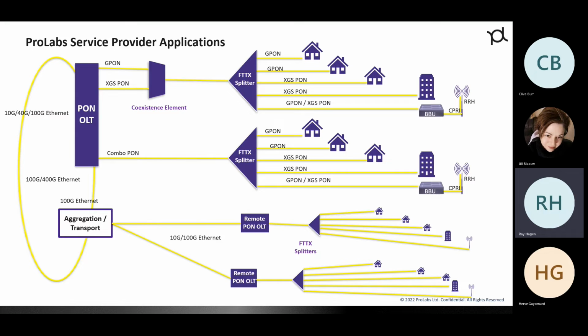Well, with all the different increases in bandwidth with next generation PON, many of the new remote OLTs now have 100 gig uplinks, meaning they have a QSFP28 port built into those OLTs that can now connect to a transport network, or actually all the way back to the core of the network.